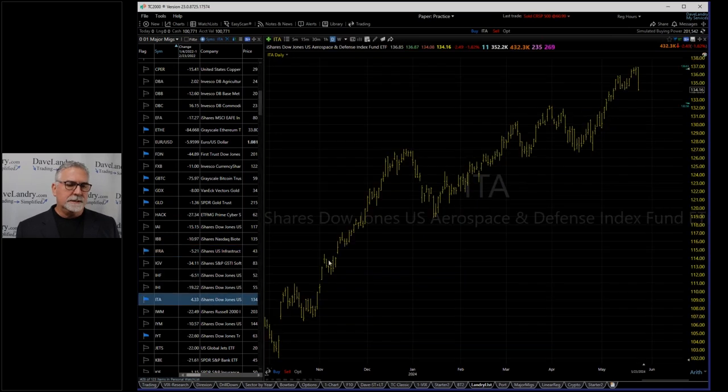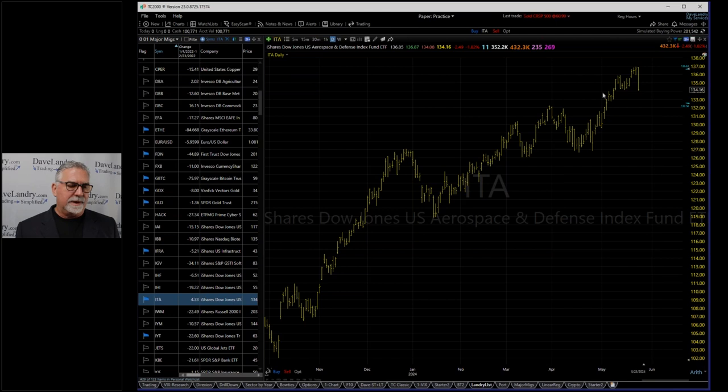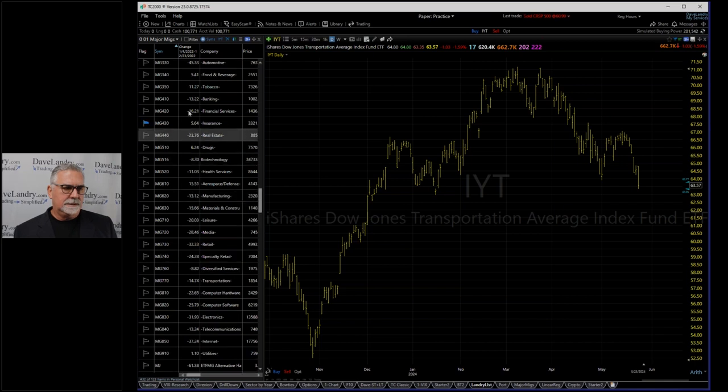But some areas are looking kind of ugly. Let's take a look at defense first. Defense looks okay. This just looks like a TKO kind of move. It's still in a pretty decent trend, so let's not get too excited about that. But when you look at the transports, you can see they've pulled back in here. Now they're beginning to roll over, so that's an inverted cup and handle. That is not a good thing.